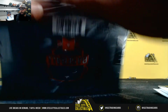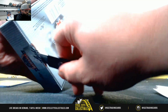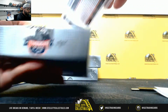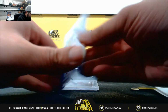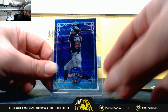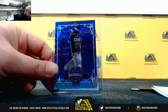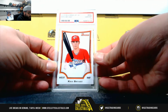Box number 3. Ichiro, 9/15. Bowman Aflac Gem Mint 10, Chris Bryant.